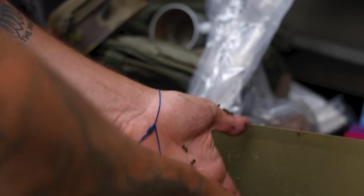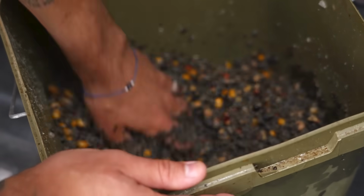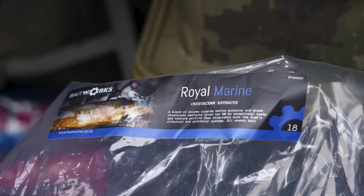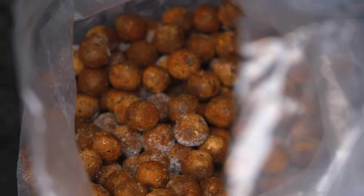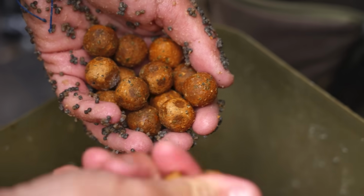Once that's into the bucket, give it a little mix up just to get the ratios right. I'm working on about 60-70% particle to 30-40% pellet, and then time to add some boilies. Now, I always fish with a mixture of different boilies, and first into the bucket was Royal Marine in 18 mil. But rather than just add whole boilies, I wanted to break some up.